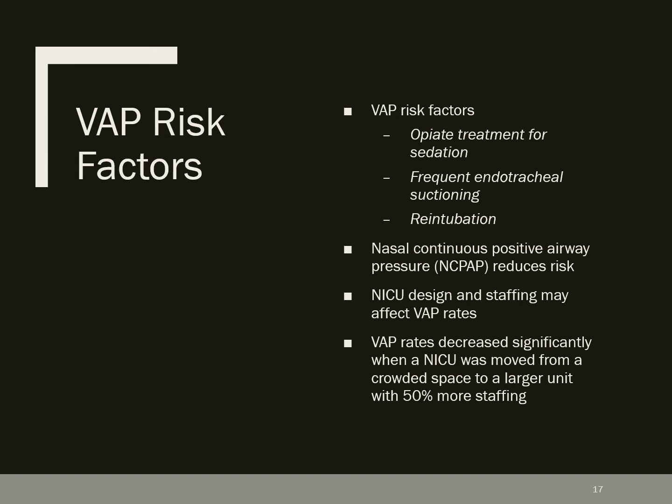The more you intubate someone, the more likely you're going to suction them, and the more you suction them, the more you're going to manipulate the endotracheal tube, which will cause aspirates to go down into a sterile lung field. Another risk factor is reintubation. Sometimes you might extubate the baby thinking they're going to do well, and then you reintubate them. All of this increases the likelihood of getting VAP.